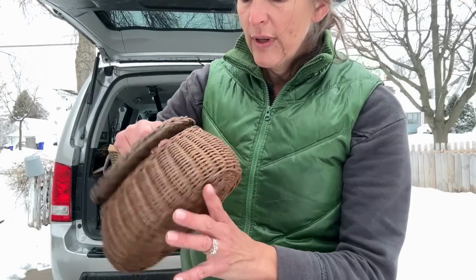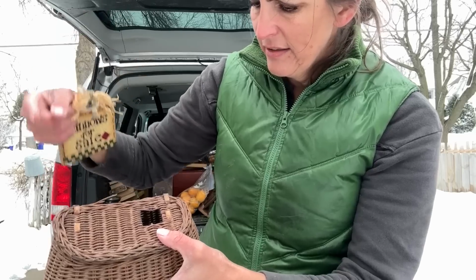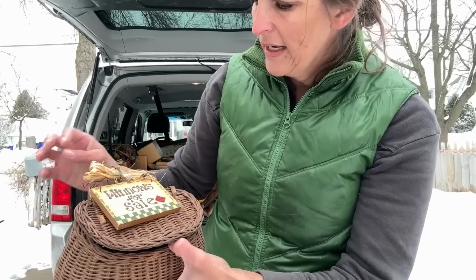Okay, so here's a little decorative crock, and it probably did have some kind of handle on it. I just thought it was super cute. I thought I could even put something in it.